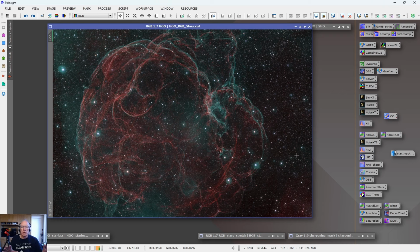Target Scheduler would image Cygnus Loop for the first part of the evening because it was available, and then it would switch around 30 minutes after midnight to Sharpless 2-240, the Spaghetti Nebula. And so I think what I'm in a position to do now is to put more time in per target.